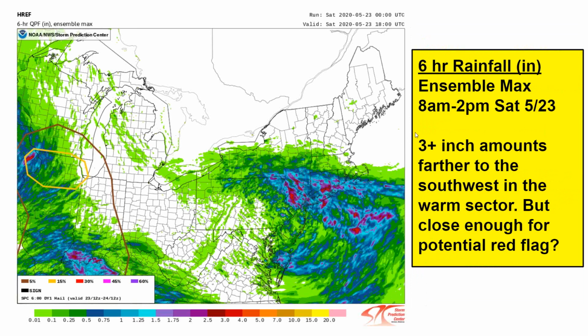The HREF is those 5 members I was telling you about: the NSSL-WRF, the NAM-NEST, the HRRR, the ARW, and the NMM, plus the previous run of those 5 members. So it's really a collection of 10 ensemble members. Out of those 10, this was the wettest, heaviest member that we're looking at right now.